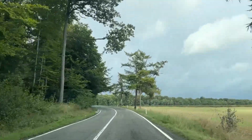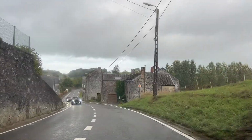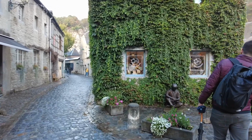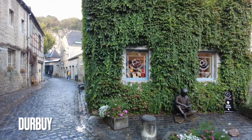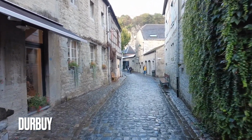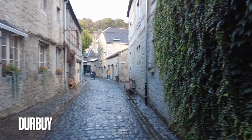It took us around 45 minutes to get to the next destination, Durbuy. I hope I didn't butcher that name. I think it's Durbuy. And it's a very, very small place. I would call it a village, but it's actually the world's smallest city.